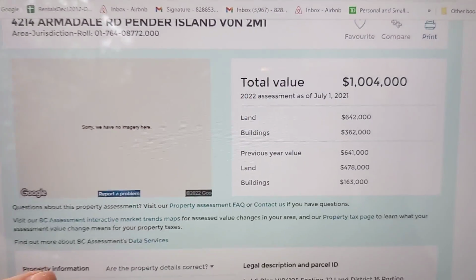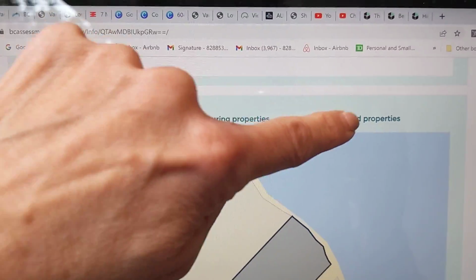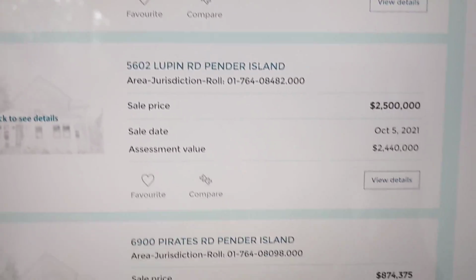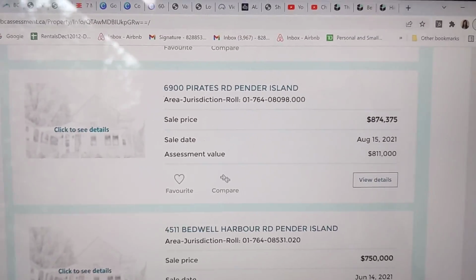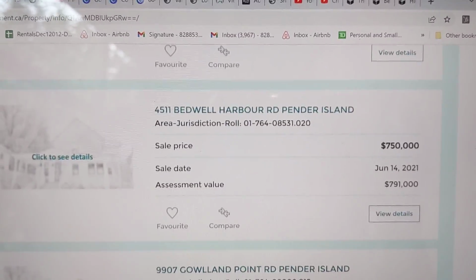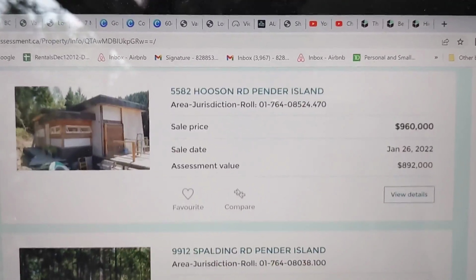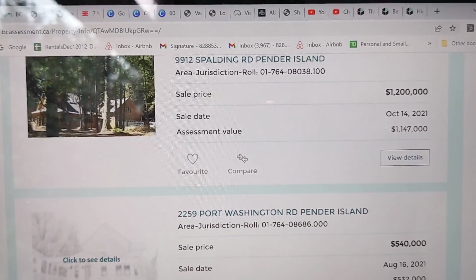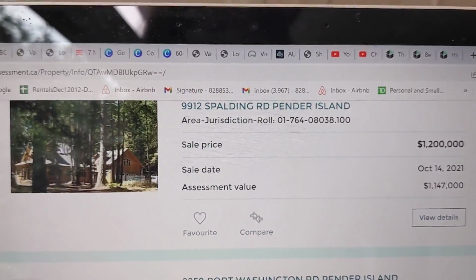So this is why in Pender Island last year we were seeing properties selling at 100% above assessed value very often. It was very common. Now, however, it's more aligned. But if you were a buyer last year and you were trying to put in an offer at assessed value, you would have lost out if you weren't familiar with the fact that properties were selling well above assessed. I can see here that assessment values have definitely gone up on Pender Island now that it's more aligned and closer to what the sale prices have been.